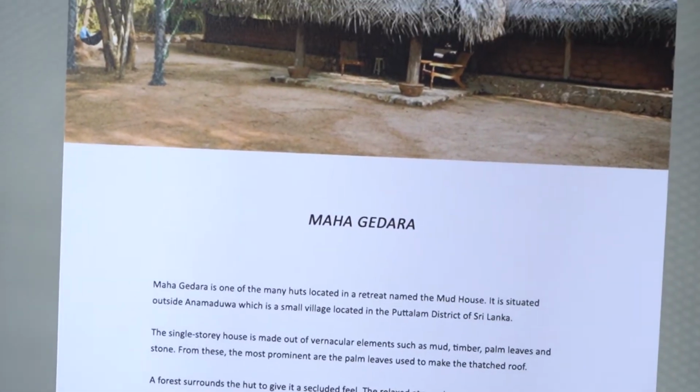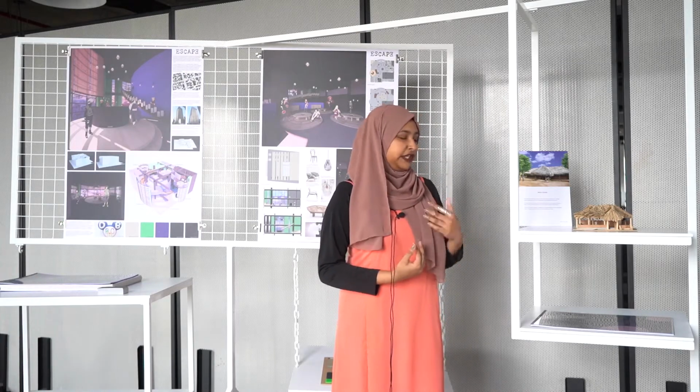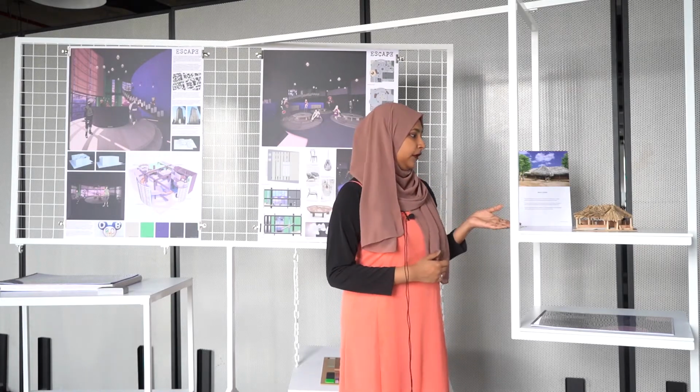So for Mahagadara, they had used thatched roofs, mud walls, and stone pathways, as well as timber columns. So I also used similar materials. I've used plywood and palm leaves to construct this model. And it was also in an exhibition that was done at British Council during 2018.